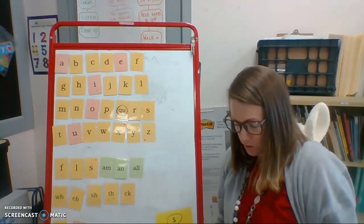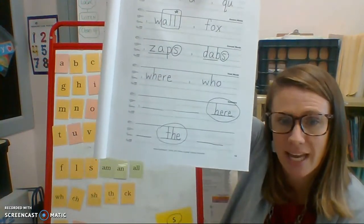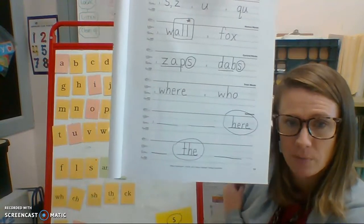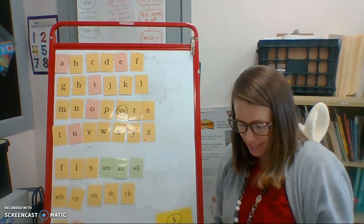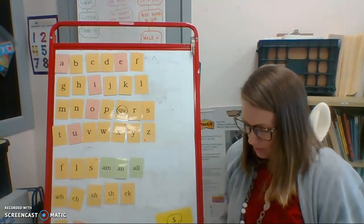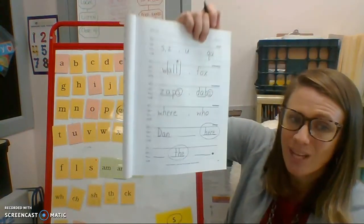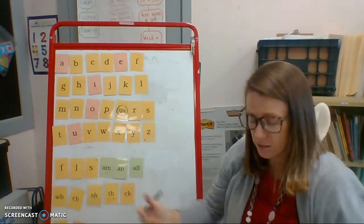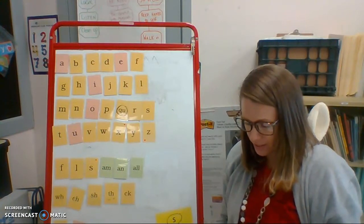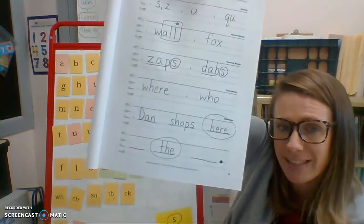Okay, if you're back, I want you to start by checking your trick words. Here and the, they should look like that. Fix up any mistakes you might have made. And now let's look. Did you start with an uppercase D for Dan, and did you put a period at the end? Fix up anything you need. And now tap out what you wrote for shops. Shops. Make sure it looks right. If it doesn't, fix it up. It has to look right and sound right and be spelt like that.